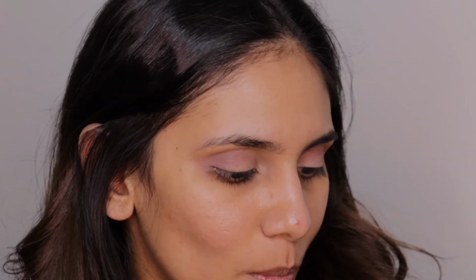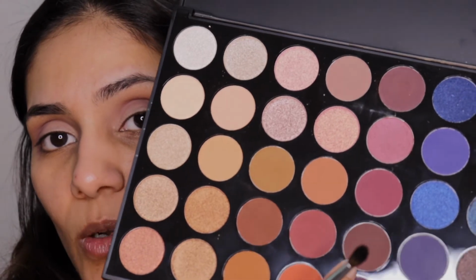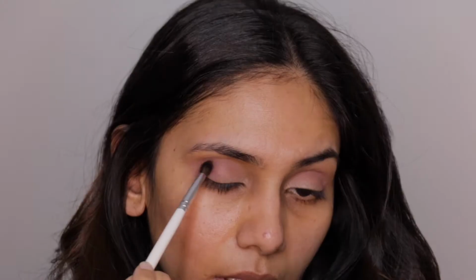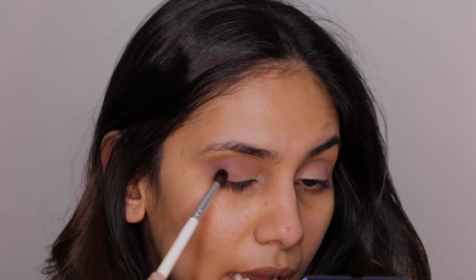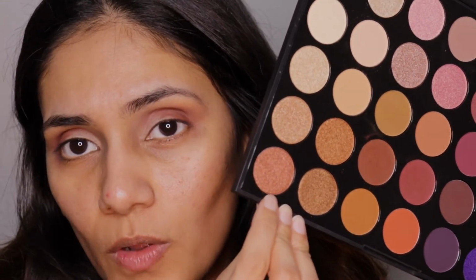So I think I'm going to go with these two colours here because they're on the lighter side of the spectrum. This one's going to be a little bit too dark for me, so it'll just make my eye look really dark and sort of panderized. This colour here, you just want to focus it on the outer V of your eye. Now I'm going to use this shade right at the bottom there.